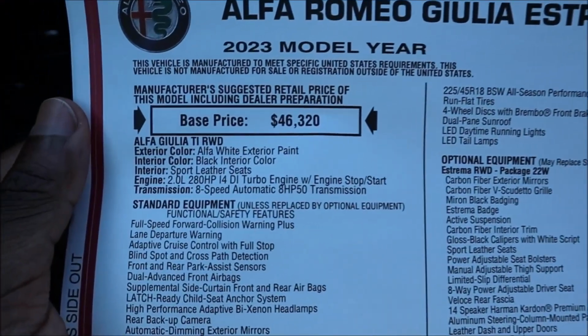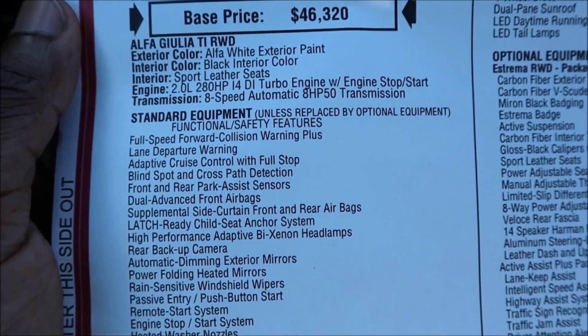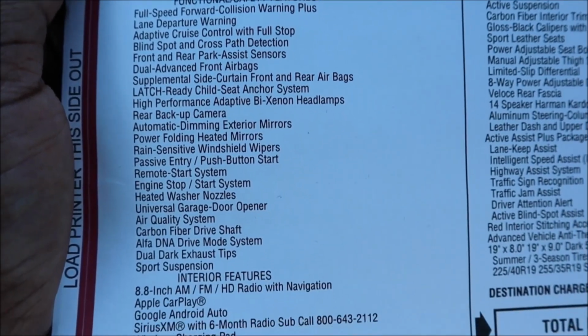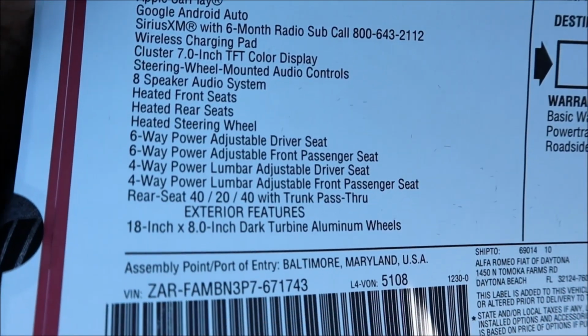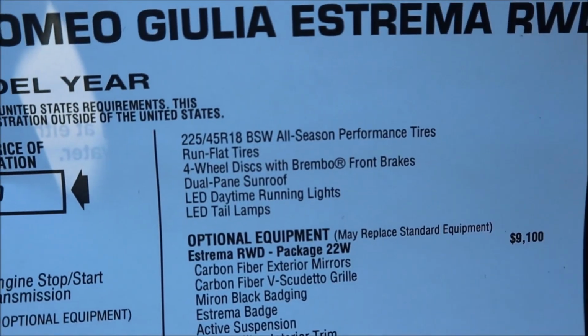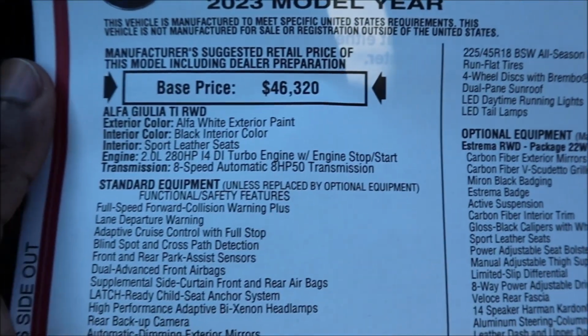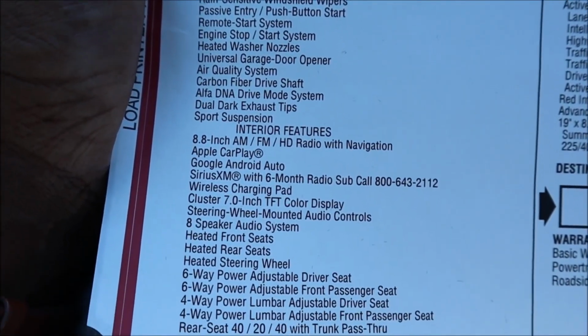And then if you come over to the standard options, you'll see what this will come with standard before the Estrema added a little bit of flair to it. Just going down the lineup there, you can see all the standard things that you get in the Estrema if you didn't add any options. But again, that Estrema package is the main reason why you get the Estrema edition. You can't get it without it.